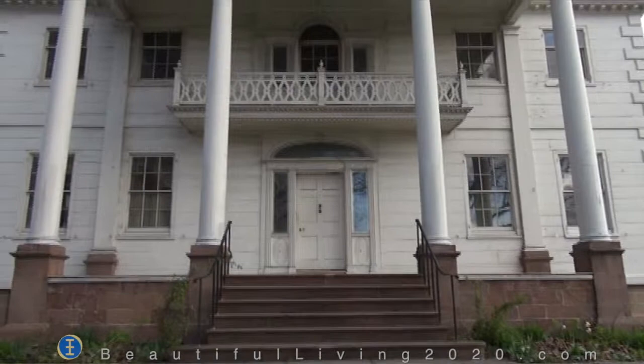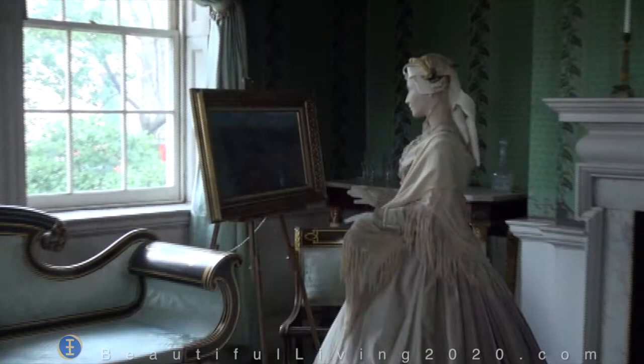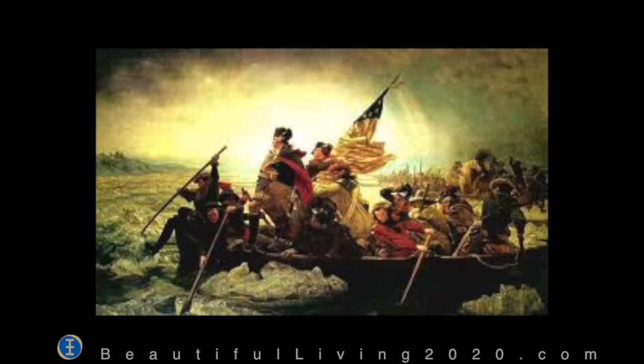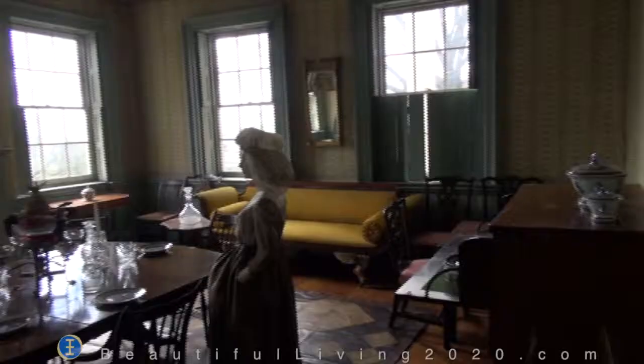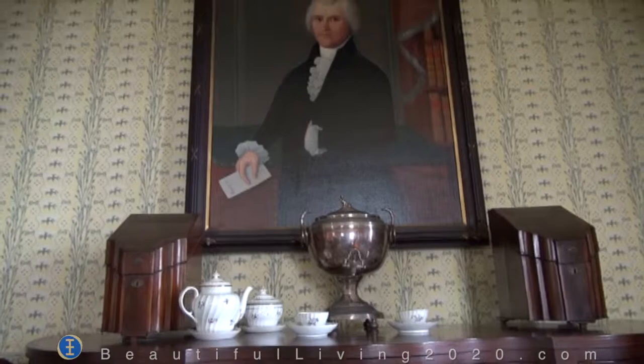The Jumels were the first to return it to its original function as a country house. And so today, when we tour Morris-Jumel Mansion, we see rooms that represent these three major periods. We see rooms that represent the Morris period, that earliest period of occupancy. The Washington period and the Revolution. And then finally, the Jumel period, which encompasses most of the 19th century.